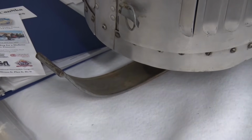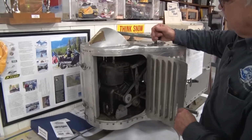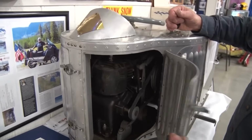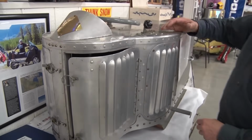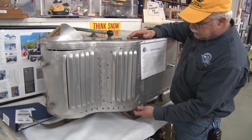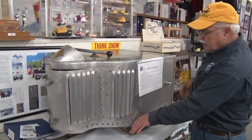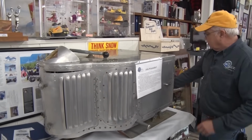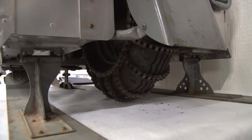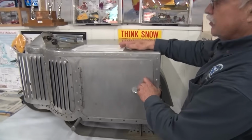So what he did, he came up with this 1.5 horse Briggs & Stratton engine. You pull this little lever here, and that tightens up the belt. You straddle the machine with these pegs pulled out. The pegs were made to push in so they'd fit in his Model T. You pulled them out each side, you straddled it, you put your foot on here, and that pushed this wheel down in the back with a chain on it, and that would propel you on the ice. This actually still runs.